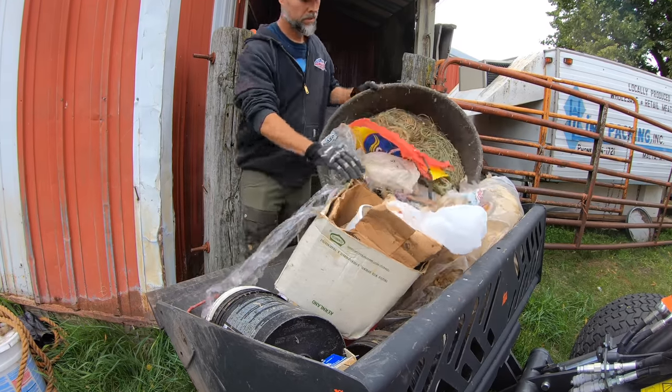What I do is sort. I look for brass or any other metals outside of scrap just to help Frankie get through it faster.